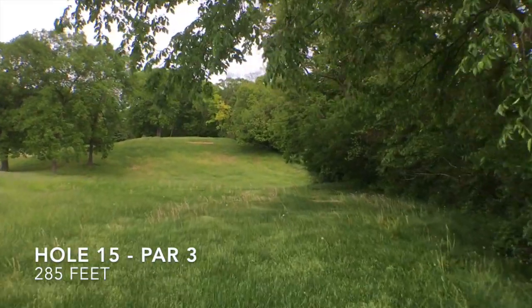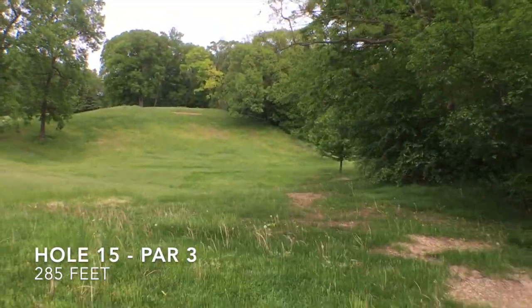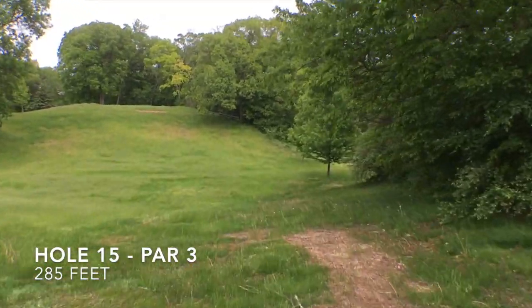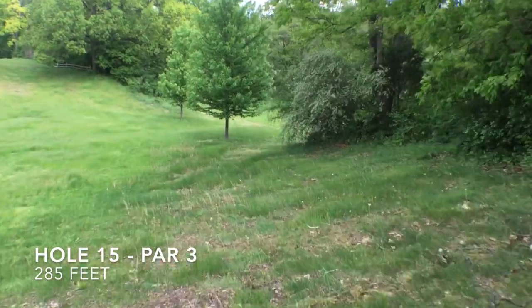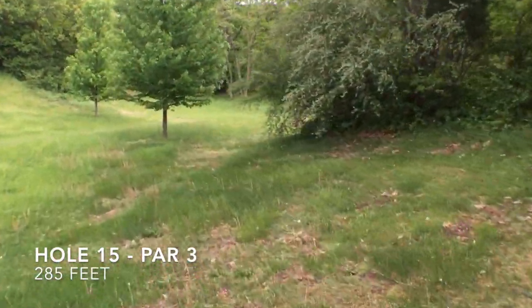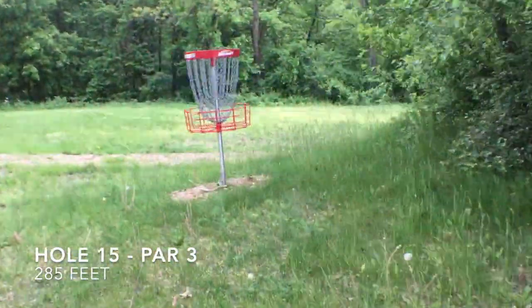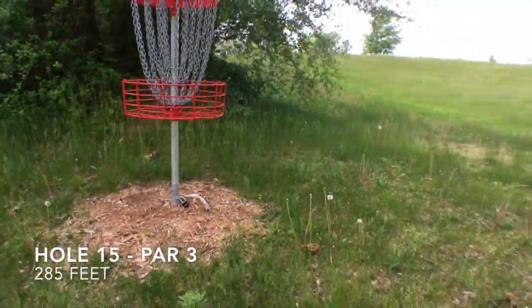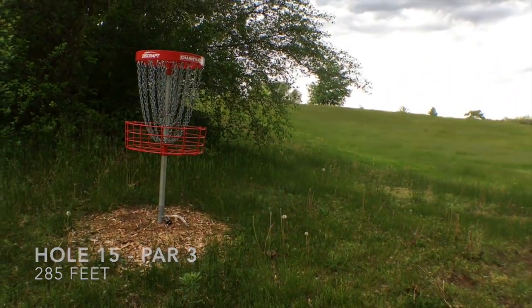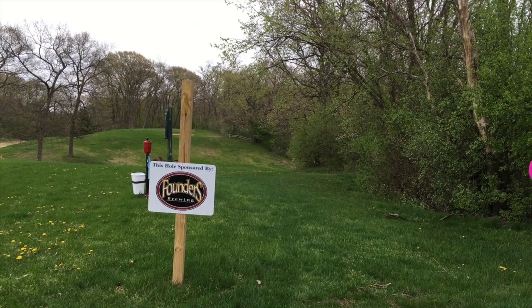Hole 15, par 3, 285 feet. You want to throw a forehand here, and you don't want to go inside, ever. That's all a disaster. It takes a minimum of a stroke to get out of it, even if you're by the hole. It's ugly. Stay out of it. More than likely, you're not gonna get out up to the green, so you're usually gonna take a bogey on this hole.